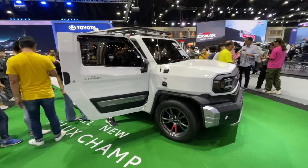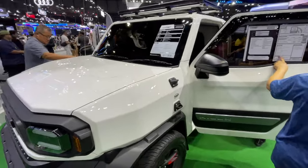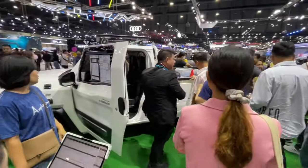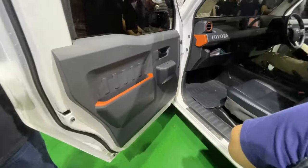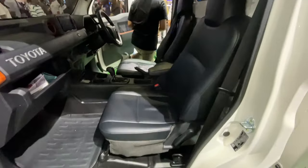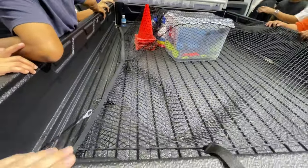Here's the new Hilux Champ. This thing's supposed to be a really cheap alternative to a regular Hilux pickup. See, 577,000 baht. I think it's not supposed to have AC or like any real creature comforts. Alright, here's the interior. It does have power windows. I heard it was supposed to get cranks, but look how simple the seats are. Look, it's got the tray sides. It's got a plastic liner.